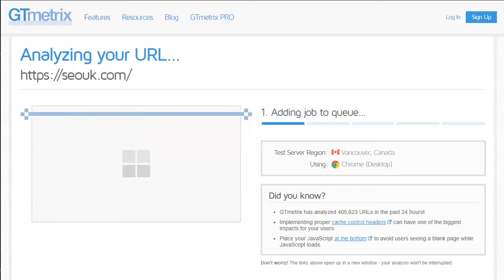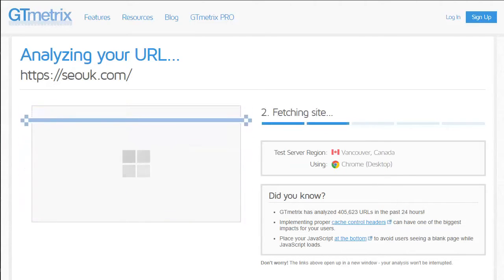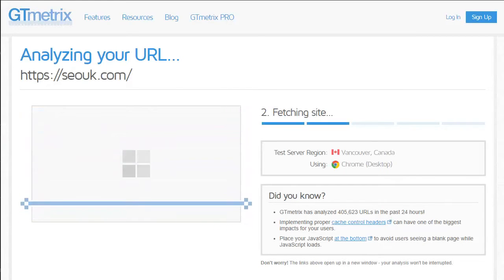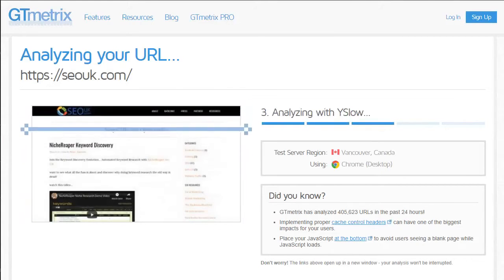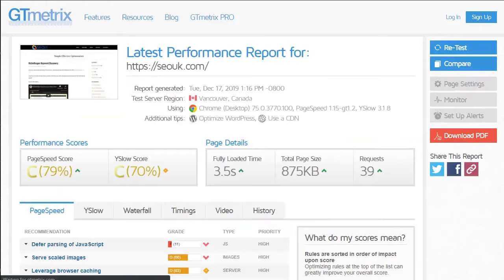Now there is a note here: I'm actually running this in an incognito browser because I'm logged into this site in a different browser, Microsoft Edge. When you're logged into WordPress, if you run the test in the same browser, it will load quicker because stuff is already loaded up. Now there we go, we've got the results up. And as you can see, the page load speed isn't particularly brilliant: 79%, 3.5 seconds.